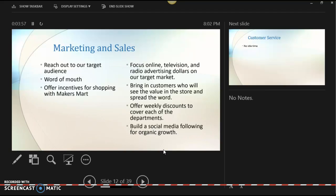Offer weekly discounts to cover each of the departments. What that means is, our competitors are going to have their weekly advertisements with their discounts in there. We're going to need to make sure that we can cover every department in the store in a month. So each week we need to divide it out so that we're covering every department in the store at least one week per month.